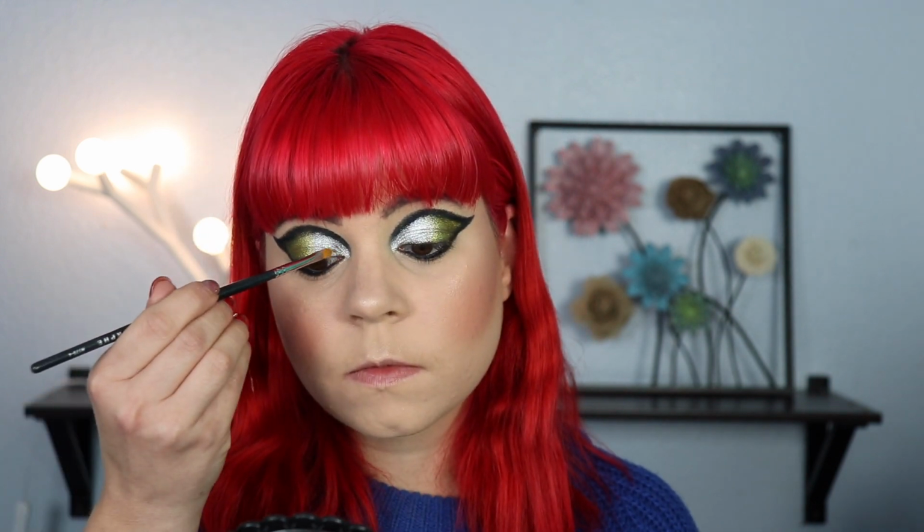So I can already see I have a little bit of a watering problem right here, so I'm going to go in with a bit more glitter glue. And then take some more of that silver shade, just to fix that. And I don't think I'm going to do a liner or anything. I'm just going to curl my lashes and then put on like 100 coats of mascara.